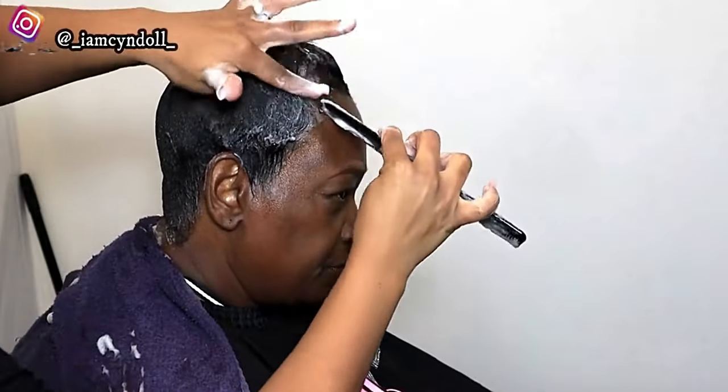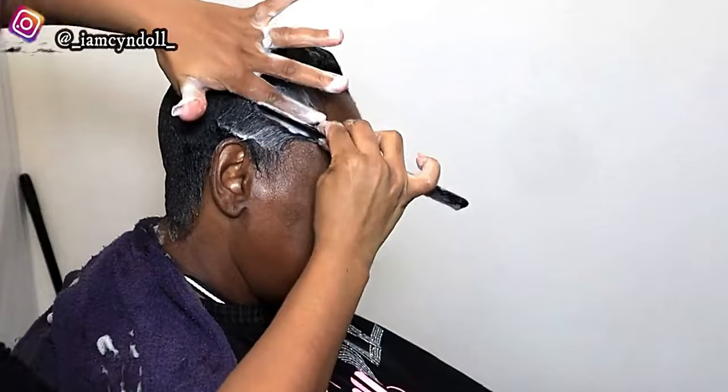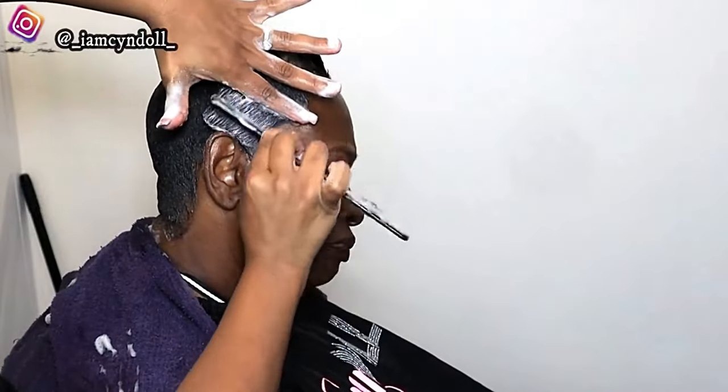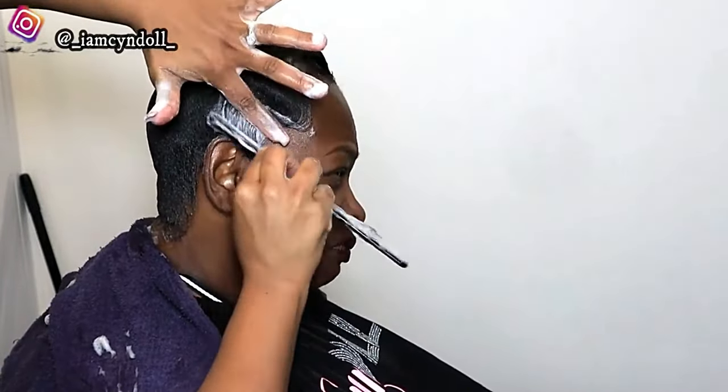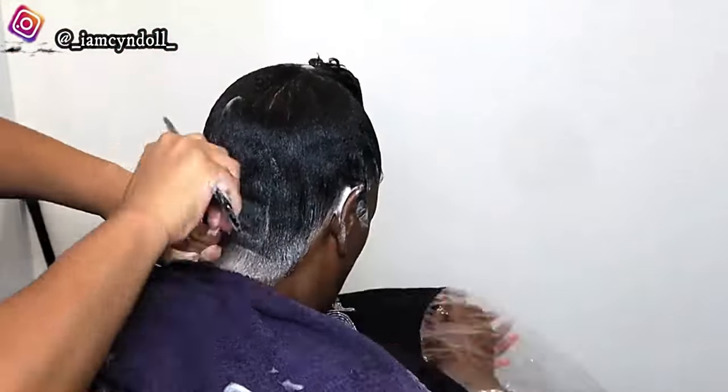And then I went ahead and conditioned her hair and then finished her cut, right, to match the curvature of her hair. Now I'm setting the hydrogen bond. And her hydrogen bond is going to be set until the next time she shampoos her hair, right?